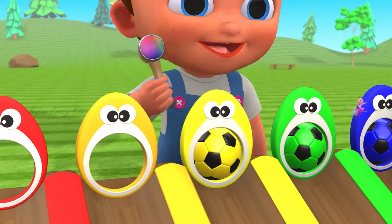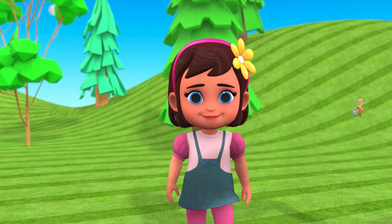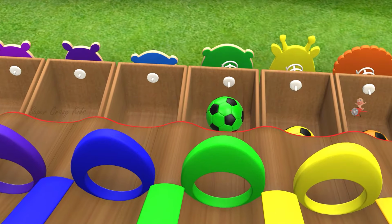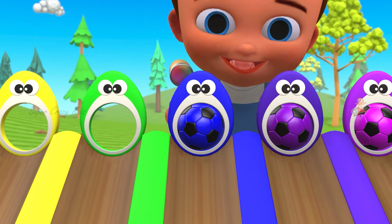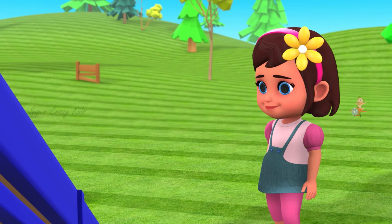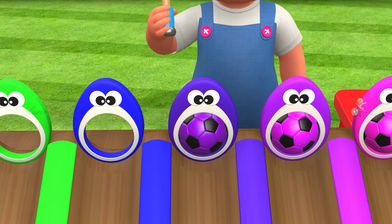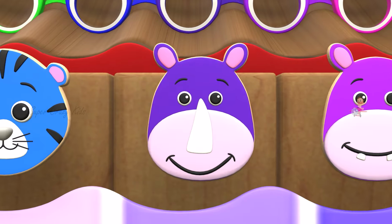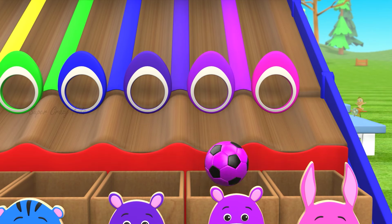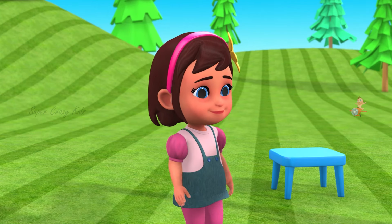Lion. Yellow color. Giraffe. Perfect. Green color. Panda. Blue. Tiger. Amazing. Looks interesting. Rhinoceros, purple color. Hippopotamus, magnificent, pink color.